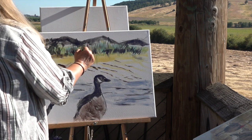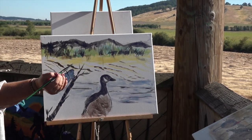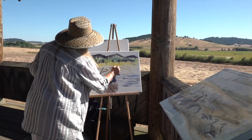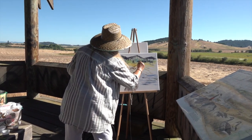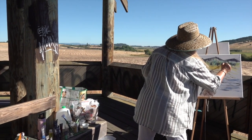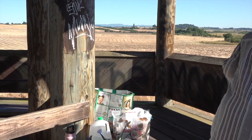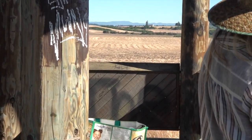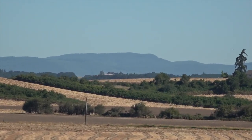This place is so gorgeous, and it's so wonderful that nobody stops here anymore since they don't have bathrooms. That is a keen observation. Yeah. It's kind of nice. Yeah, I know. We have a lot of hay to make.